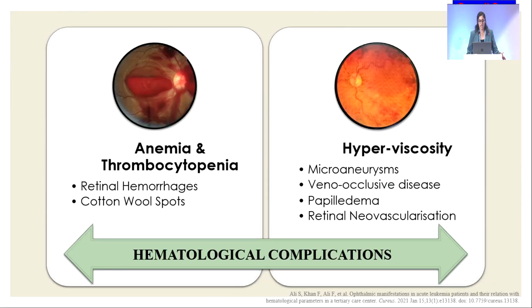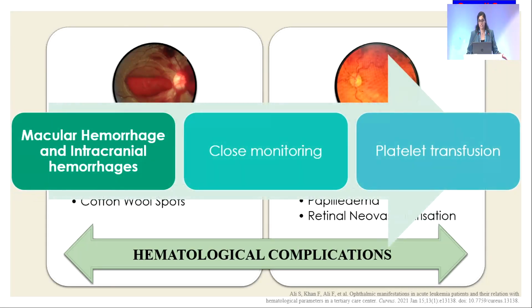Now, as I have already spoken about, anemia, thrombocytopenia, and hyperviscosity are the hematological complications, and the patient can have neurological complications of papilledema and veno-occlusive disease, as we saw in the first patient as well. If your patient presents to you with macular hemorrhage and intracranial hemorrhage, we have to closely monitor, and the patient has to be started on platelet transfusion.